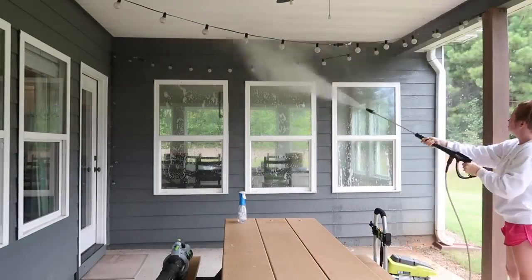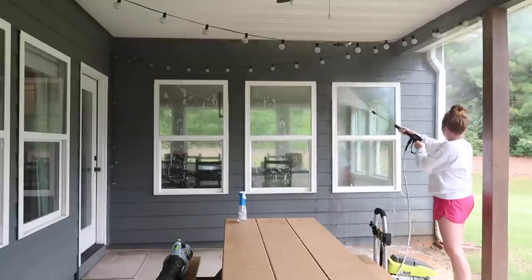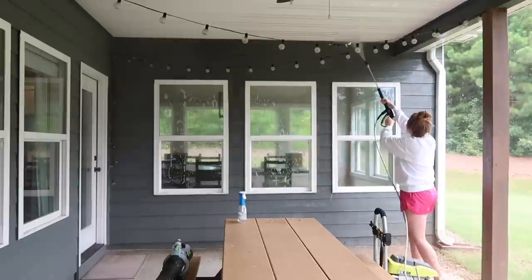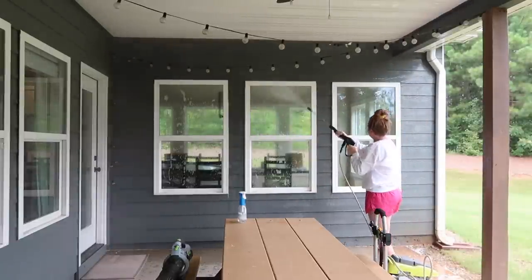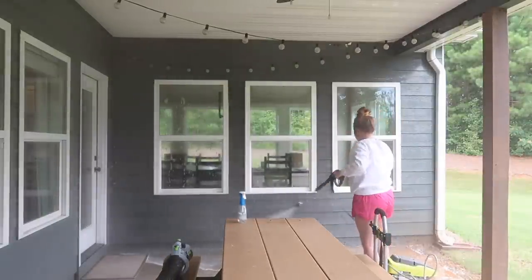So I'm just spraying the Dawn Power Wash on the windows. I let it sit for a little bit, and then I was going in gently with the pressure washer. Of course, with this pressure washer, you don't want to be right up on the window and spray straight on because it could crack the window. But I was trying to do it gently and from the side, and it got them really, really clean.